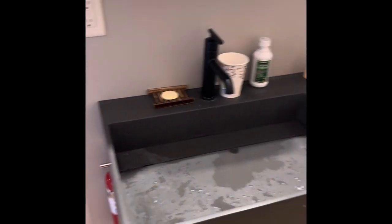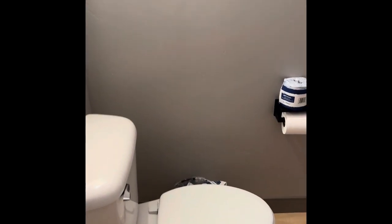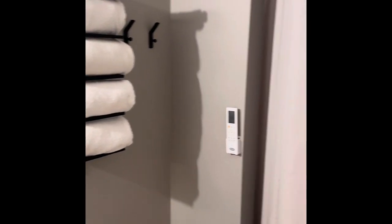And then we come in here and you have a bathroom. So you have a great sink, lots of storage, beautiful mirror. And then we've got the shower, which is super cute and awesome. It's just a singular shower. And then you also have the bathroom back here with a toilet. Not all of the options have a toilet, but this one does. So that is the Grand Mesa tent that we are currently staying in.